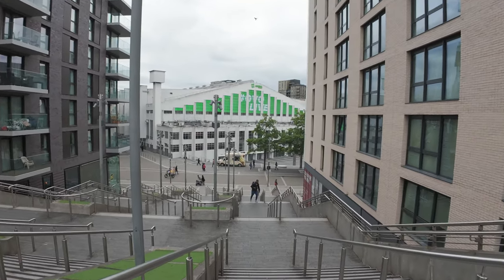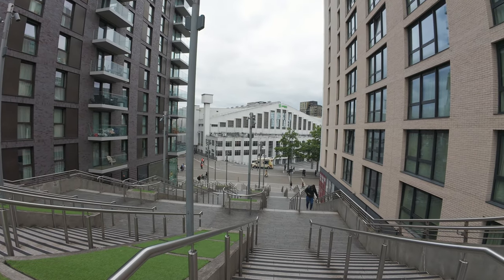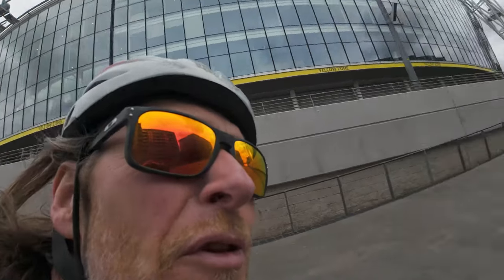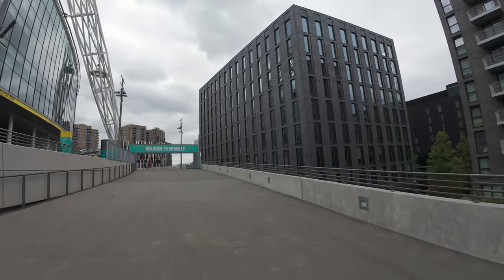It's a cool building, the Oval Arena. I think I've been there for gigs too. Let's just ride through the future. The future, the future, the future. Welcome to Wembley, yet again.